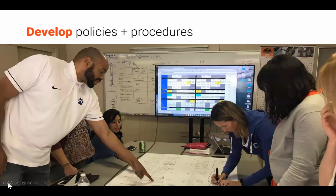There we go. Okay, so then once you've developed the transformational parts of the framework, then you dive into what we call the transactional, and this is the nitty-gritty, developing the policies. How is the campus going to be organized and function? The procedures get down to that individual level of an individual teacher.